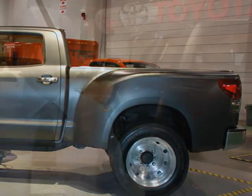I had the pleasure of taking it out of the final booth to the photo studio for its shot, and it's torquey. It wants to climb up walls. I'm telling you, just at idle. It's pretty serious.